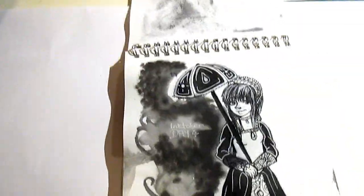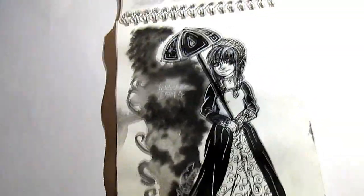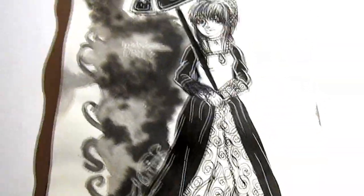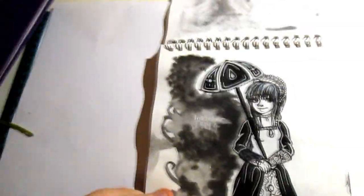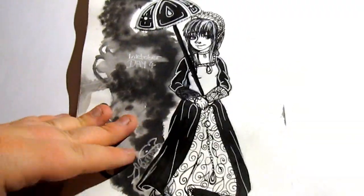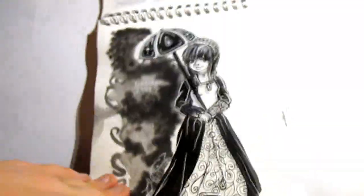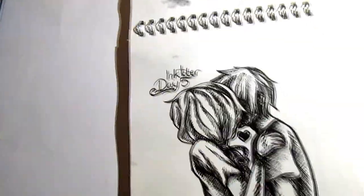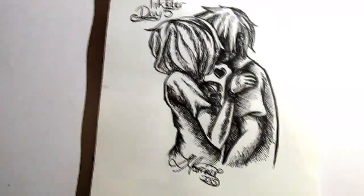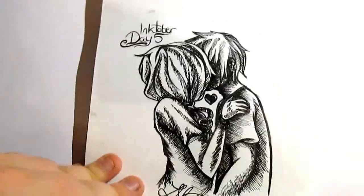So day four is Melissa in Tudor clothing, like Tudor England in history. I kind of like this one. I love the detailing of it, and I love playing around with the shading, like block shading with the ink. I think it looks really effective with really thin white lines. So Reese and Tiger Lily is day 5, and just a simple little kiss.